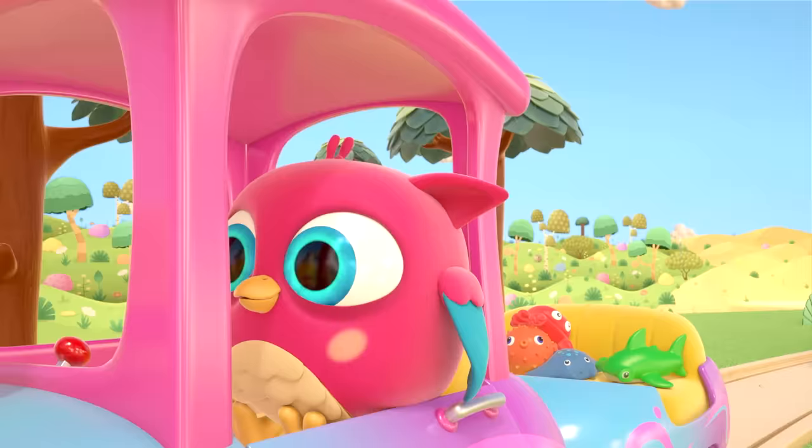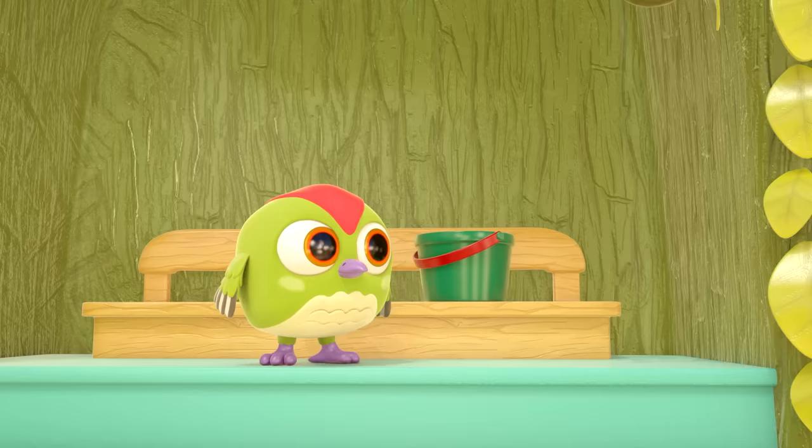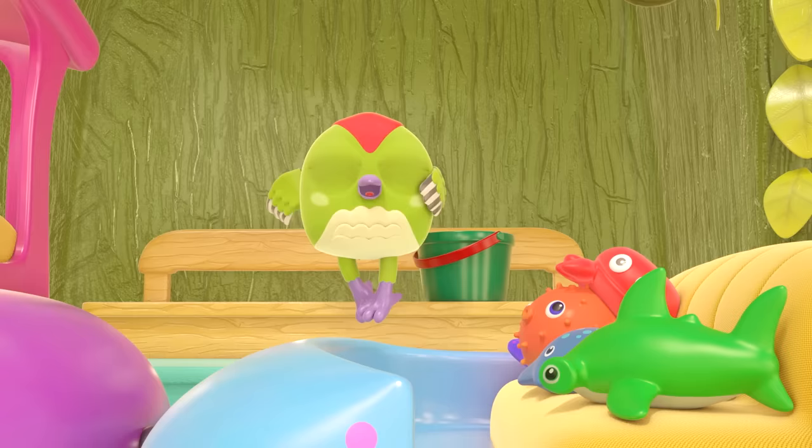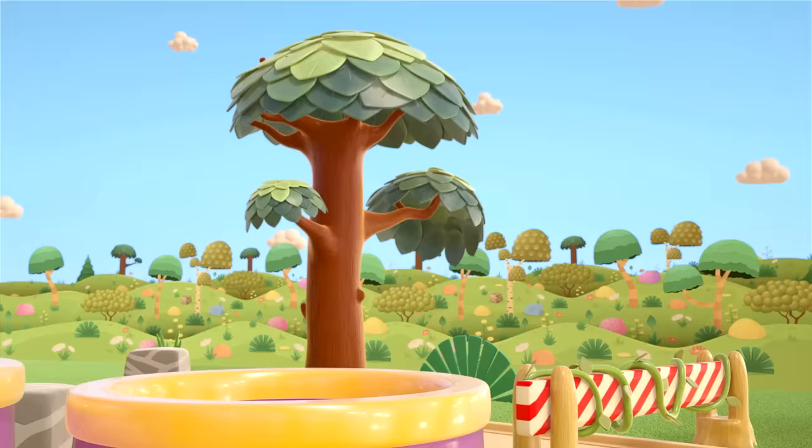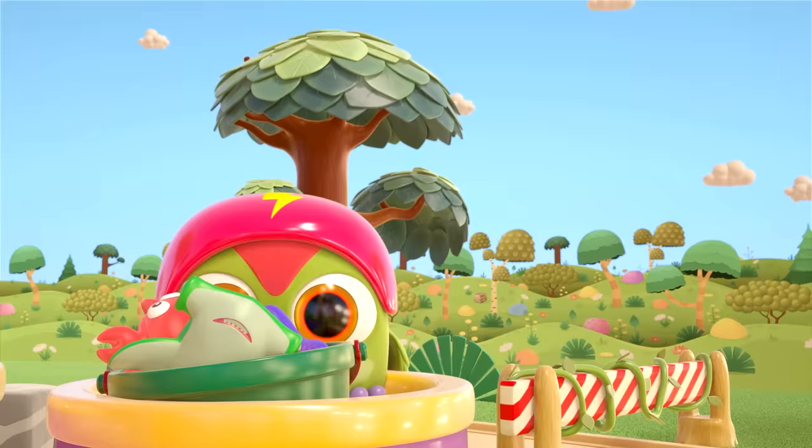Train's coming. Hello. Hello there, Hop Hop. Our woodpecker's been waiting for you. He really wants to go to the lake with his new toys. Everything into the bucket. The birds are heading there on the motorcycle. Put on your helmets. Let's go.